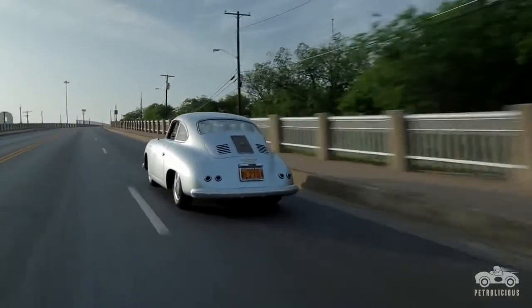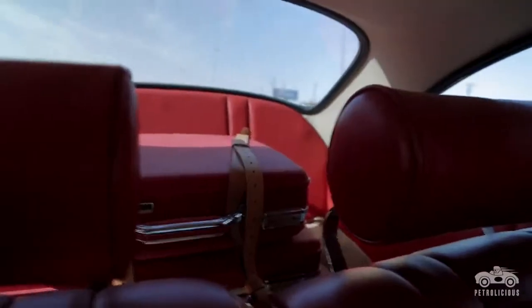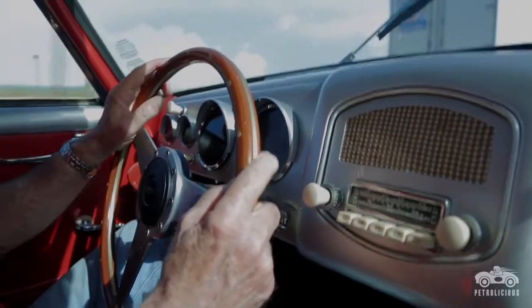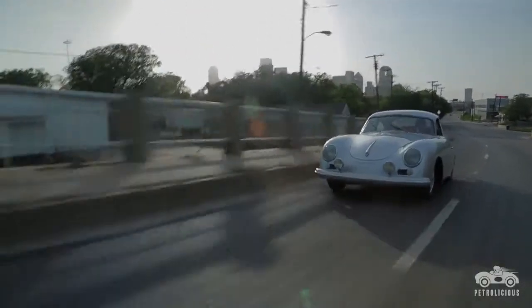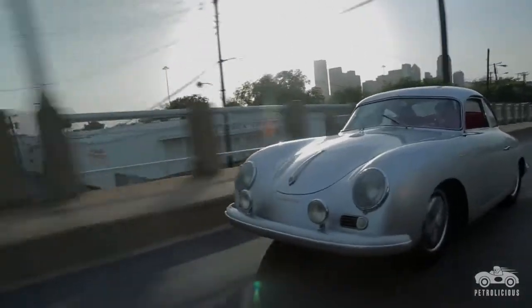An Outlaw car is the way you would have it if you had it built the way you wanted it. To me, it's the most artistic of any of the 356s that I've ever owned. If there's such a thing as a piece of art on wheels, this is it.